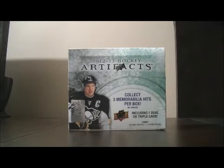Hello again, everybody. Welcome to our eBay box break. This is for the 2012-2013 Upper Deck Artifacts. It's our 10 spot, 3 team each, random number 54.